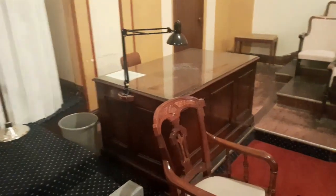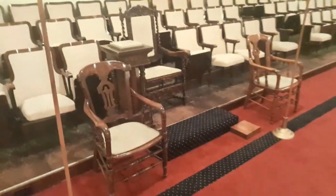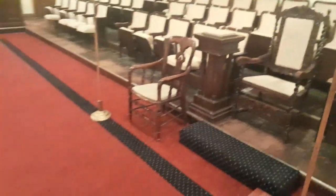Got a Masonic logo in the middle of that secretary's desk. And we have our junior warden station. Here's where they would set their junior and senior deacon on each side. And here's their altar here.